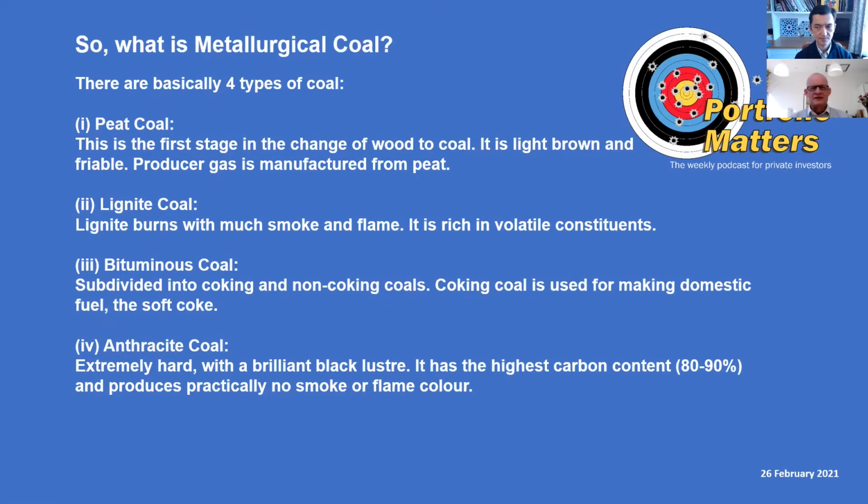So what is metallurgical coal? Colonial Coal has a resource that will produce metallurgical coal. There are 4 types of coal, basically. Peat coal, which is the first stage of the change of wood to charcoal to coal. Light brown fire ball. Producer gas, i.e. coal gas, is manufactured from this material. There's lignite coal, which burns with a lot of smoke, yellow flames, rich and volatile constituents. Probably the stuff that you used to put in your hearth if you had a coal burning fire.